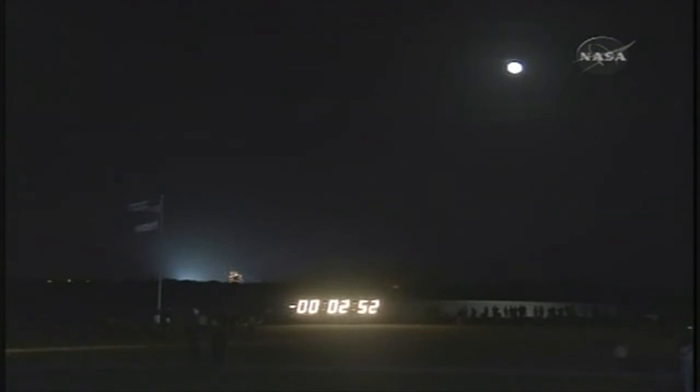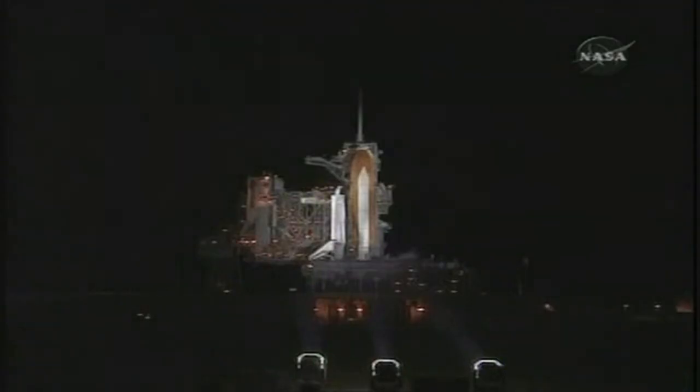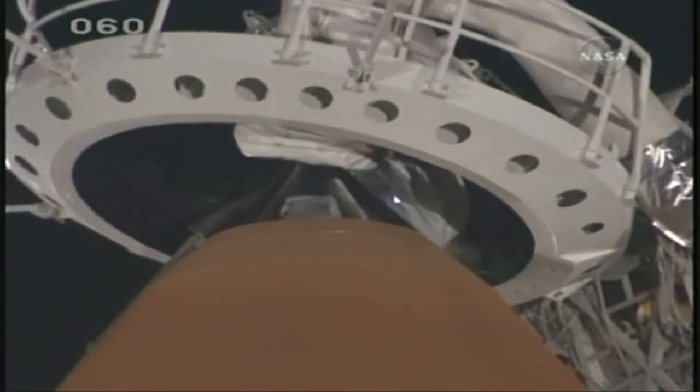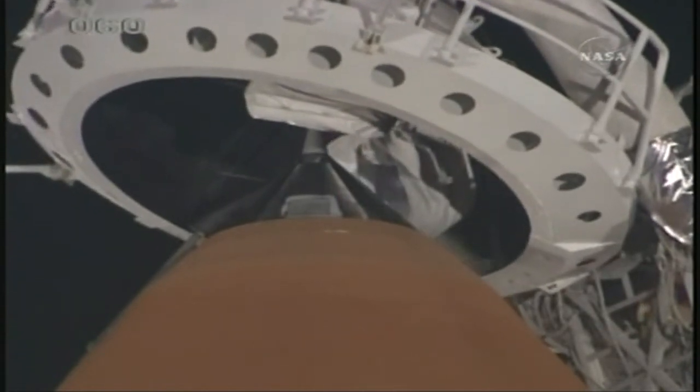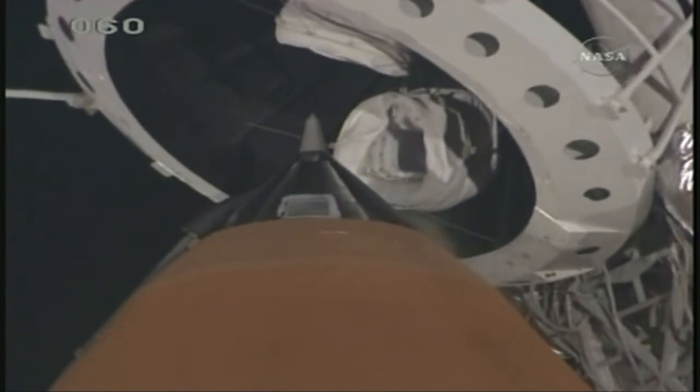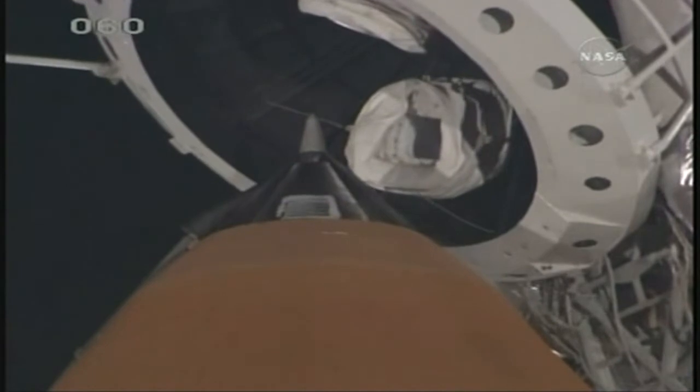TLS is go for ET LO2 pressurization. TLT-OTC, clear, caution and warning memory, verify no unexpected errors. OTC, TLT, no unexpected errors. T-minus 2 minutes, 24 seconds and counting. The gaseous oxygen vent hood is slowly being retracted away from the top of the external tank. Endeavour OTC, close and lock your visors and initiate O2 flow. That is in work.